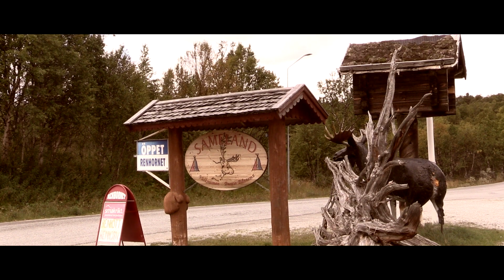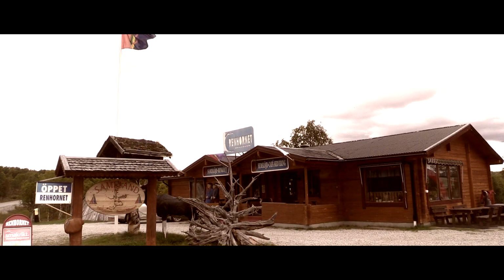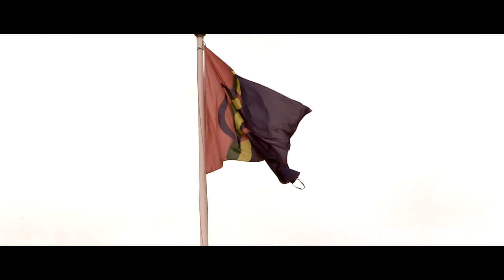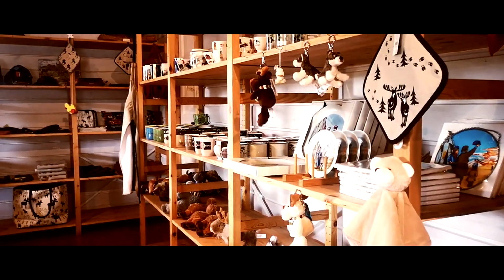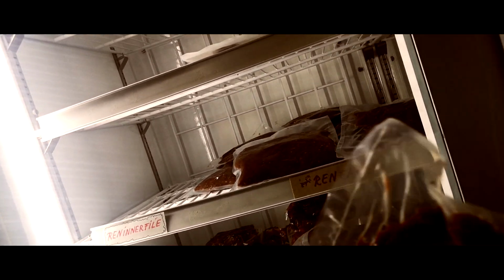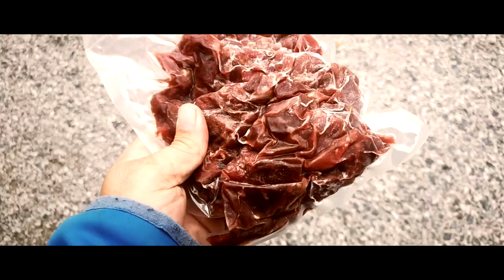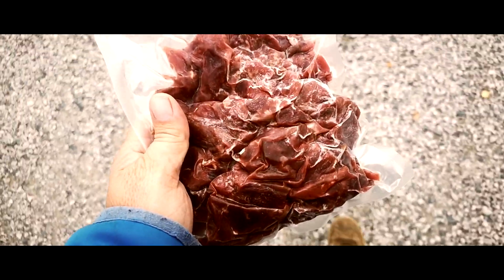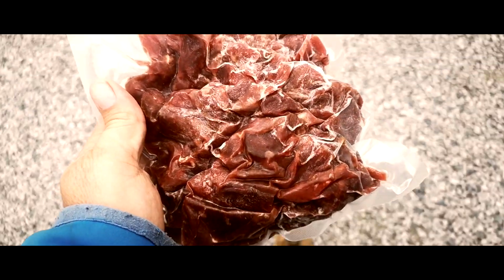And before Flatruet, just below the mountain, you have a store there. You can buy reindeer meat and other things. So that's also one thing I recommend. Smoked reindeer meat. That's delicious. Reindeer meat, 30 euro a kilo. That's worth it. This is going to be a great dinner.